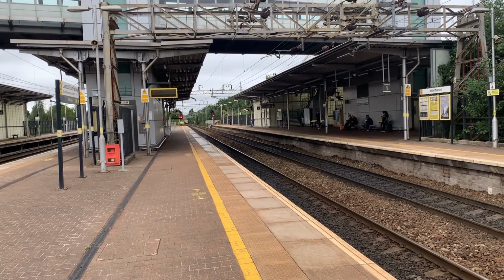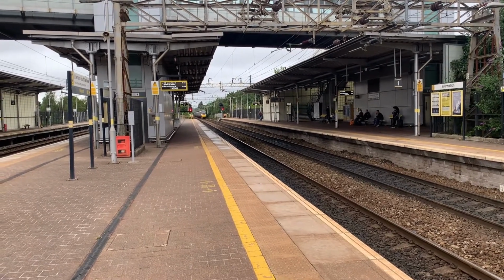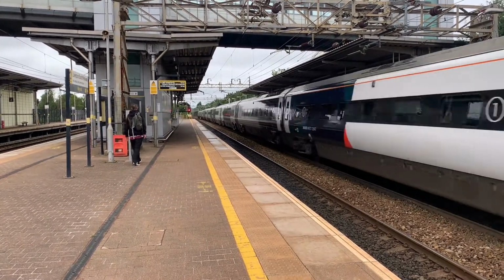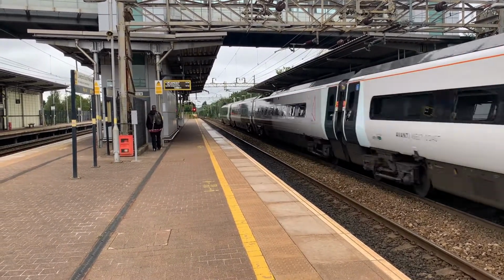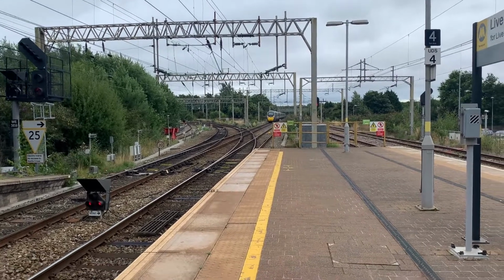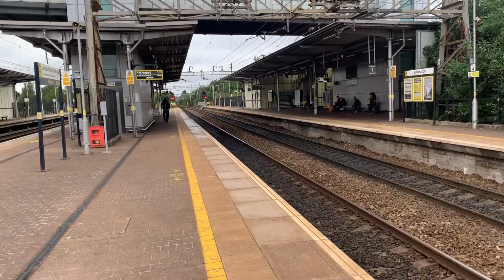Passing through now is an Avanti West Coast service from Liverpool Lime Street to London Euston. And that was the return of 39151. And that is going to be the final train of this video.